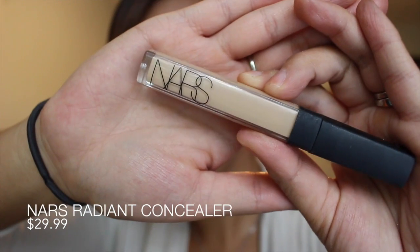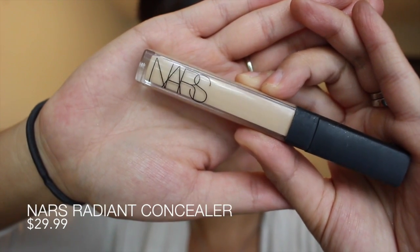The next thing I've been absolutely loving this month is the NARS Radiant Creamy Concealer. I absolutely love this. I talked about this a few months ago in one of my favorites videos. I was using this a lot under my under eye, but I've actually been loving this for a different reason. I've been using it underneath my eyebrow. I've gotten a lot of compliments lately in my Instagram pictures and stuff about my brows, and honestly, I've been doing my brows a little bit different for the last 6 months.